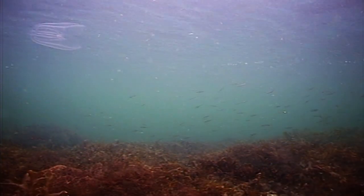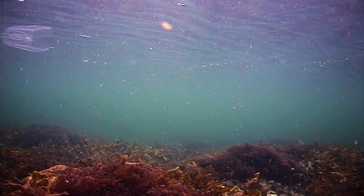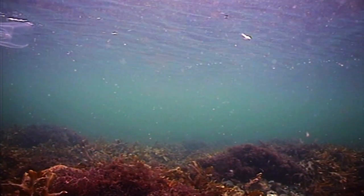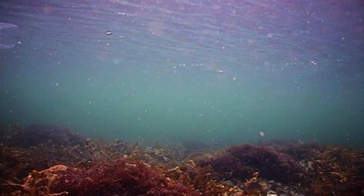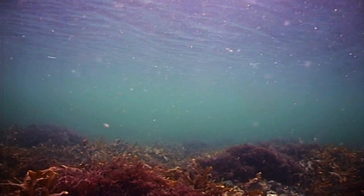When retrieved quickly, the fly imitates a small bait fish quite well. When fished slower or when sinking, it serves as a shrimp imitation. This is a good all-round fly that works in most situations.